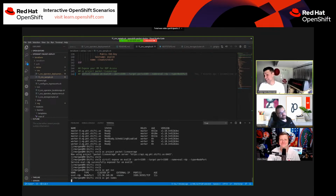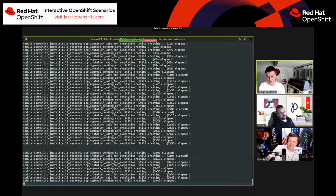So actually the install's moving along as well. Right now, we're just really waiting for the auto approval of the certificate signing request for each one of the nodes that was provisioned. When that's done, the operators are going to finish initializing and our new cluster is ready to go.